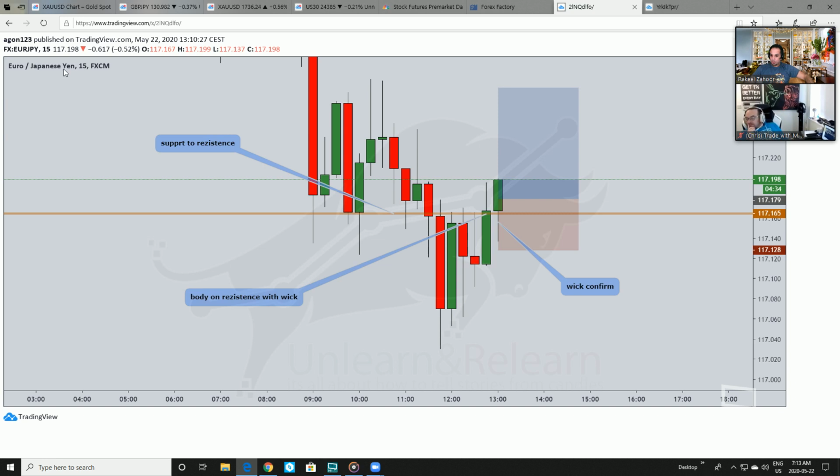This is Euro JPY, support resistance, body on resistance with wick form going up. Looks good.